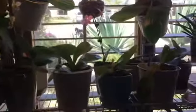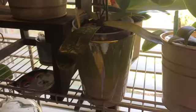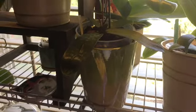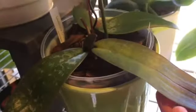I'm in my front northern window right now, which has a lot of orchids. Not all of them have I introduced you to yet. This is actually an orchid haul video for some orchids that I got from Louisiana Orchids about a week and a half ago now. And since that time, yesterday I repotted.